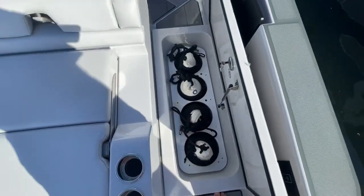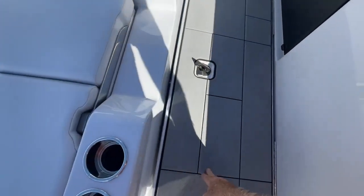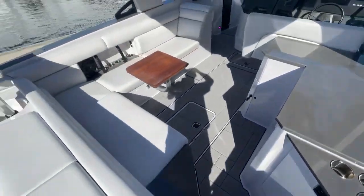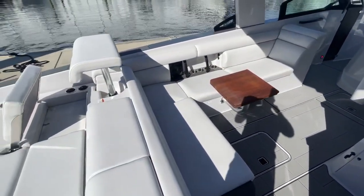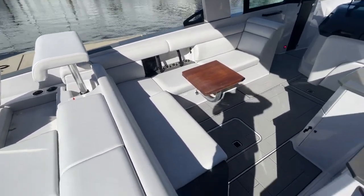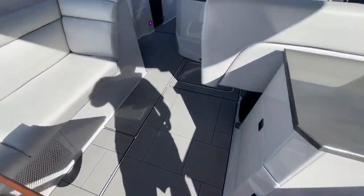This is a unique area, the way they do fender storage. Isn't that cool? They all drop right in their own little holes. Plenty of room for dock lines in there too. Transom block off door. Big old cockpit, removable table. Again, plenty of charging ports, USB connections, drink holders, storage under the seats and coolers.